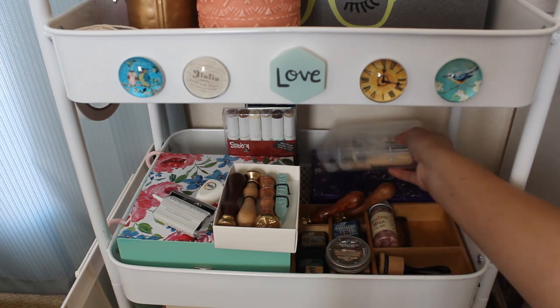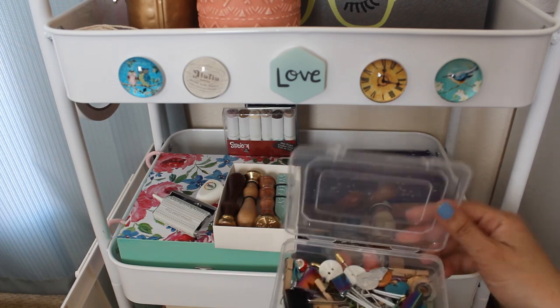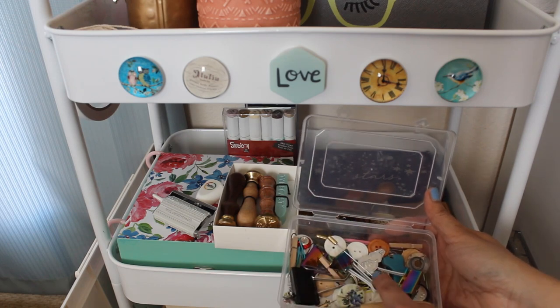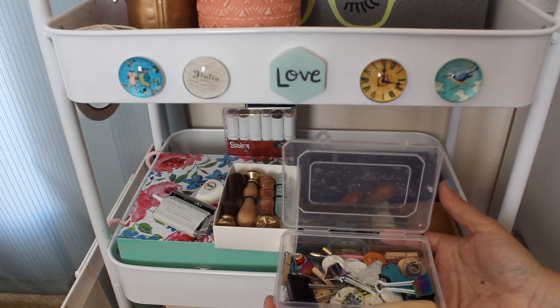And then we have a little bin here. So these are things that I use, the binder clips I use for the pages of my journals when I am binding them, and thread, and just random items there.